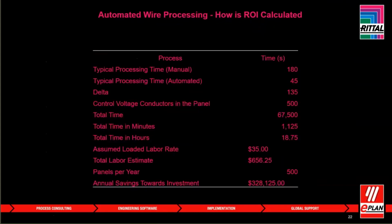Of course, that piece of equipment has a cost to it. So how do we justify buying that as a panel shop? And here's the answer, very straightforward calculator math. We looked at our 3 minutes versus the 45 seconds that we can land that same wire with a pre-processed piece of wire, the delta being 135 seconds. If that panel had 500 wires, that means we've got over 67,000 seconds, coming down to almost 19 hours of reduction of time of that panel on the floor.